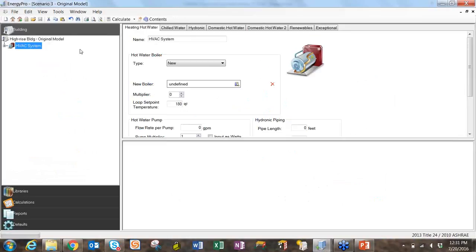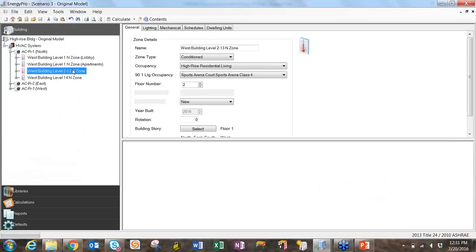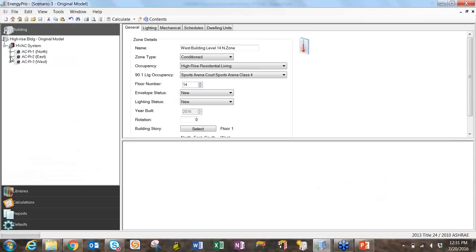So this is how the project was submitted to us. You'll notice that you'll have the HVAC system ACR1 serving the lobby, apartments, and certain other zones which are non-residential space types. And it's a high-rise building. So when we looked at the model, one of the comments we sent out to the energy consultant was that we require a separate model for different space types.